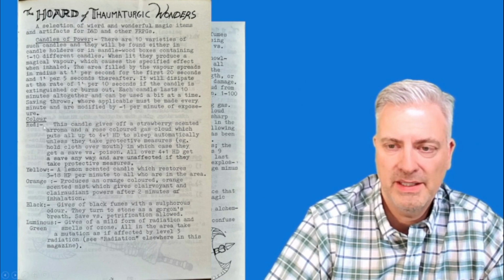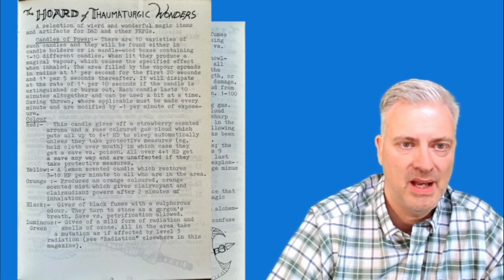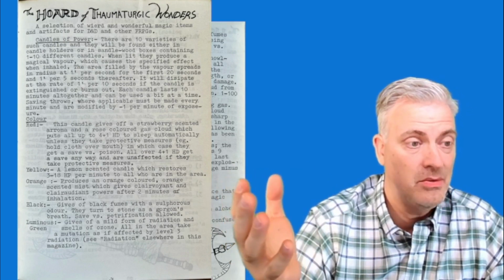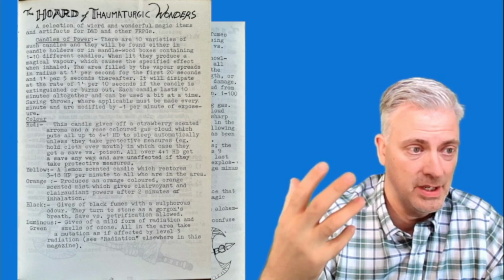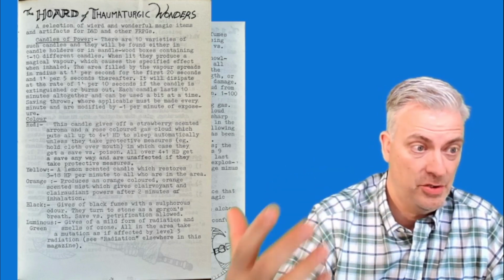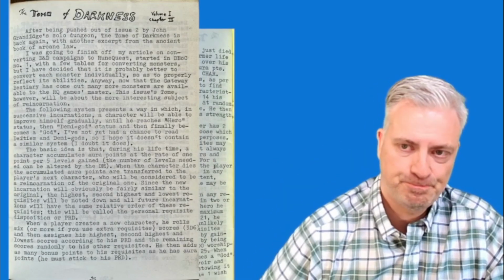So, very good idea, I think. You might change it up yourself, right? But the idea of these candles, I like. And like I said, maybe there's a guy in town that you want to have as an NPC who creates these candles. Maybe there's just a rumor about someone who used to make them, and so that explains why you keep finding them around town, but it's a good idea.